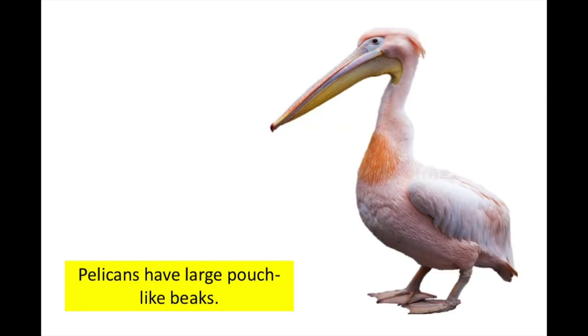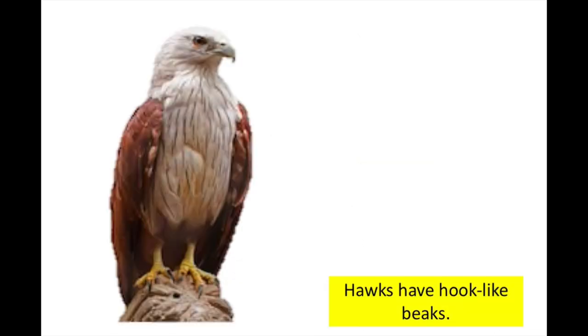Other birds have interesting beak adaptations that help them gather food. Pelicans have large pouch-like beaks to scoop up fish. Hawks have hook-like beaks to rip apart their prey. In all these cases, the special beaks help the animal survive.